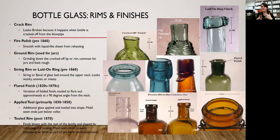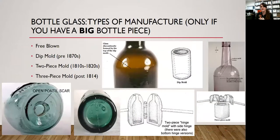There is also additional finishes for more recent bottles. If you think about screw tops and pop tops, things like that, of what our bottles look like today. But these are the ones we kind of find the most here for our periods of excavation.